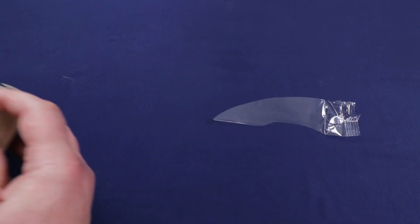If anybody's wondering, yeah, I did get this at MRE Mountain. So I get a lot of my items.